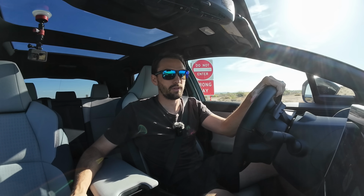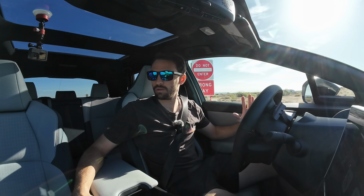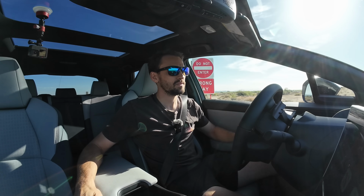Not awful for a first try at an electric vehicle. It's not terrible, and I think for the incentives and stuff, I could tell you to go for it. But as far as being a $55,000 car, that's a lot.